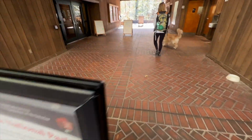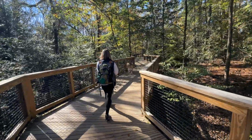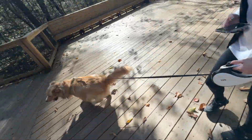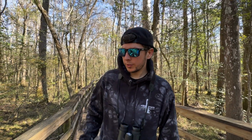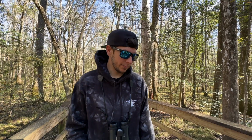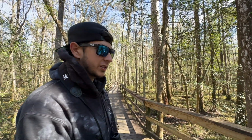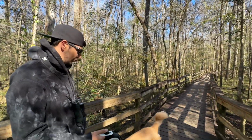The first stop is the Visitor Center. Right now we are on the boardwalk trail, and Camper is going crazy. He's been in the truck for a while. I mean, it was like an hour and a half to get here, but he's just so excited.